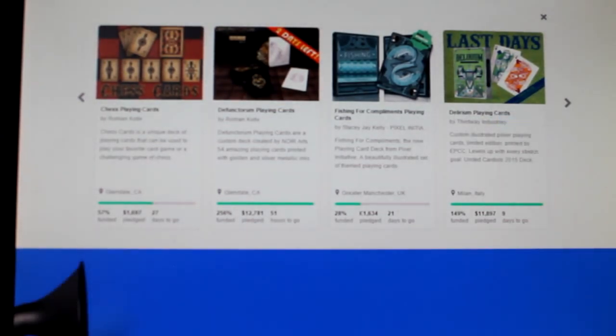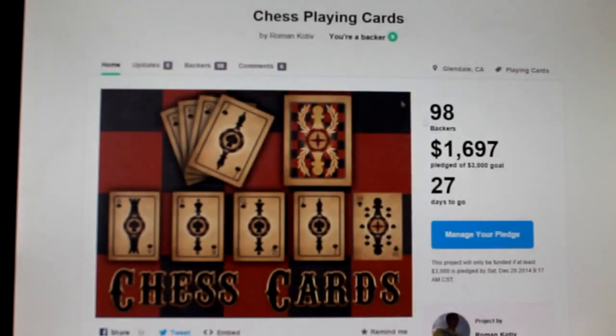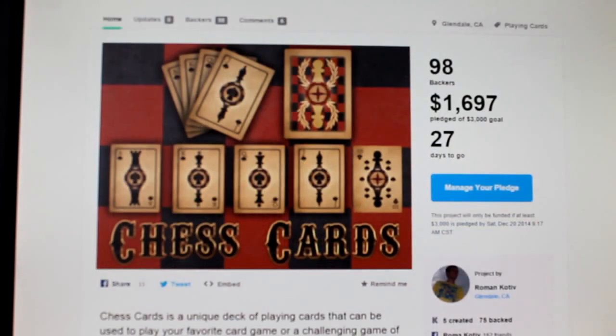From Roman Kotiv. These are actually originally designed and put on Kickstarter by a friend of mine on Facebook, Trip. And they're currently 57% funded with 27 days to go. They're doing a lot better than they did before. As you can see, they have a definite chess theme. And the idea is to be able to use this to play cards as well as play chess.